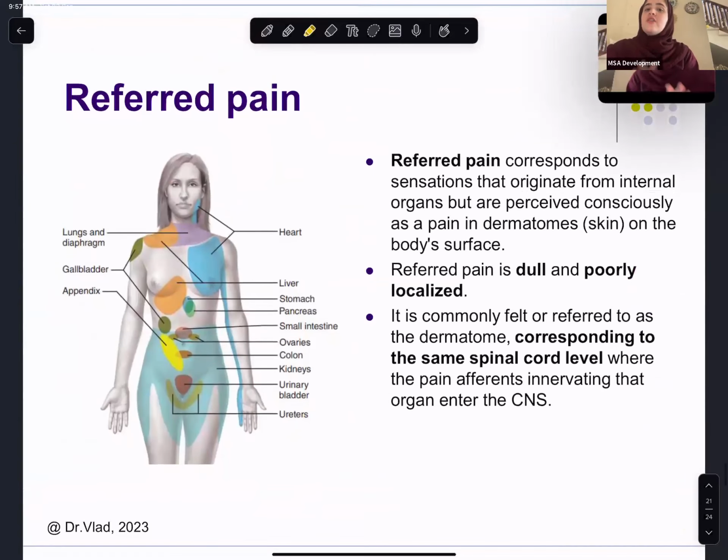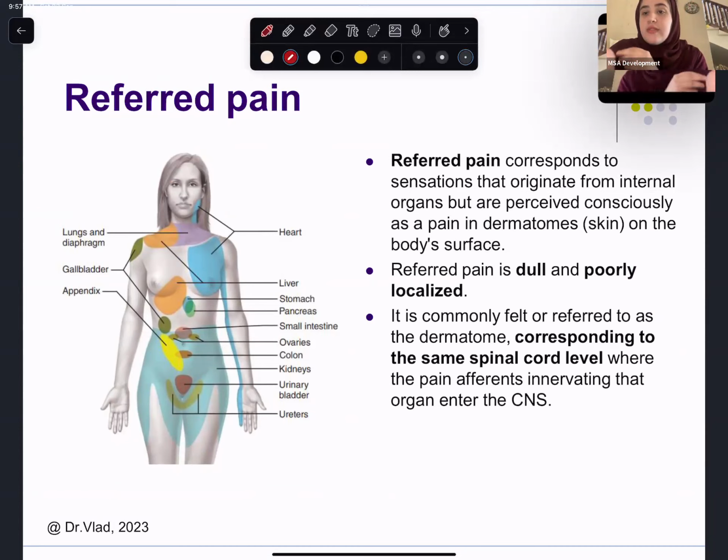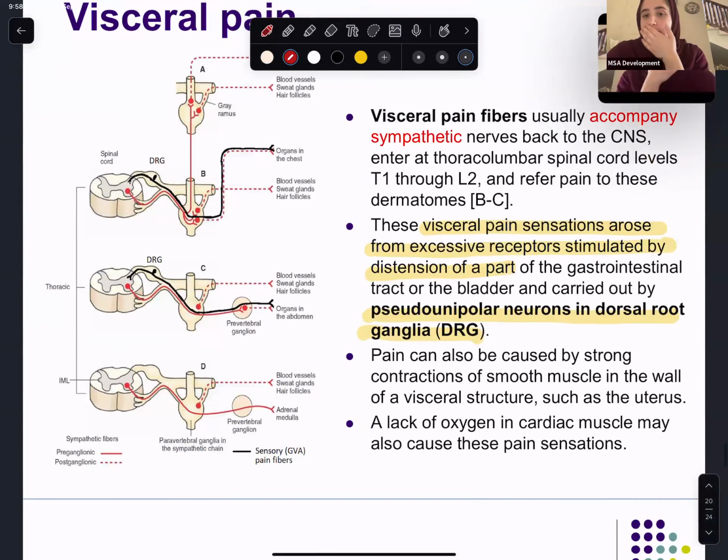All right, we have something called referred pain. So what is referred pain? Referred pain is when, let's say your stomach is distended, but you feel the pain all over your stomach region. Let's say your stomach hurts for whatever reason, because of distension, because we have a lot of gas that causes the distension. You're going to feel pain all over this area, because the pain is not localized, it's not pinpointed. If you look at here, all the organs in the abdomen are innervated by the same dorsal root ganglia, by the same pseudo-unipolar neuron.